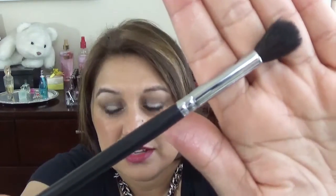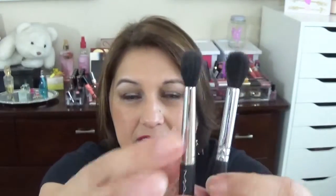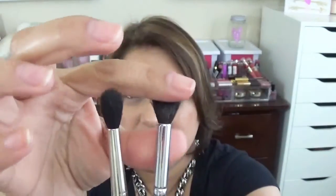The next one is also a dupe, and I've talked about it before and kind of compared them in a video. I can't remember what video that is, but if I can remember, I'll link it down below. It looks just like the MAC 224. Look at that. It looks, it feels, it performs the exact same way.